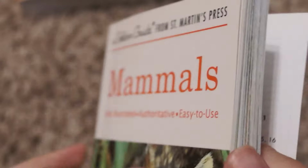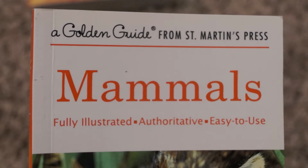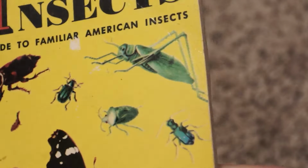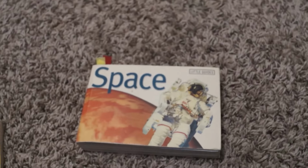Alright, so that's mammals for you. Learn a little bit about mammals. I'm gonna wait to do insects at the end in case anybody is grossed out by insects. Hopefully you'll either be asleep or you can just stop watching at the end. Okay, so let's go to the space one. Space. Looks like I have a few pages marked. No idea when I marked this. That was probably years ago. But let's take a look.